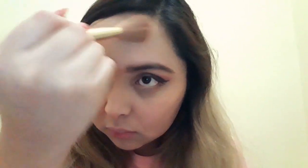And then next we're gonna move on with my contour. I will use an angled brush to contour my face. I'm putting some on the hollows of my cheeks and making sure that it's just enough to sculpt your face, but not too much that you will look like a clown. So I'm putting some on my forehead too.